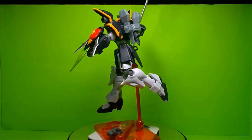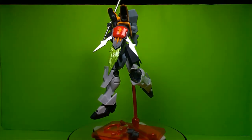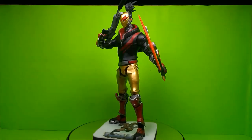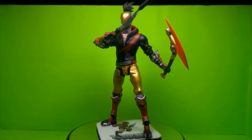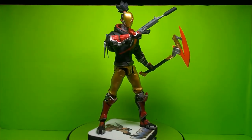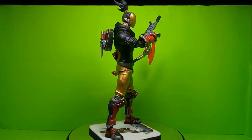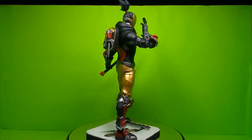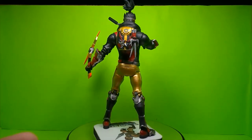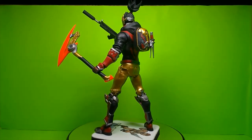Coming in at my number 8 is none other than the McFarlane Toys Fortnite 7-inch scale Red Strike. And Red Strike, I believe, at first was an Amazon exclusive, later to be found in places and outlets like GameStop. This figure is a fantastic looking figure. The creativity, the look, the style, the aesthetics, the paint job, the color scheme, the articulation, the accessories, it screams almost something that is perfection.